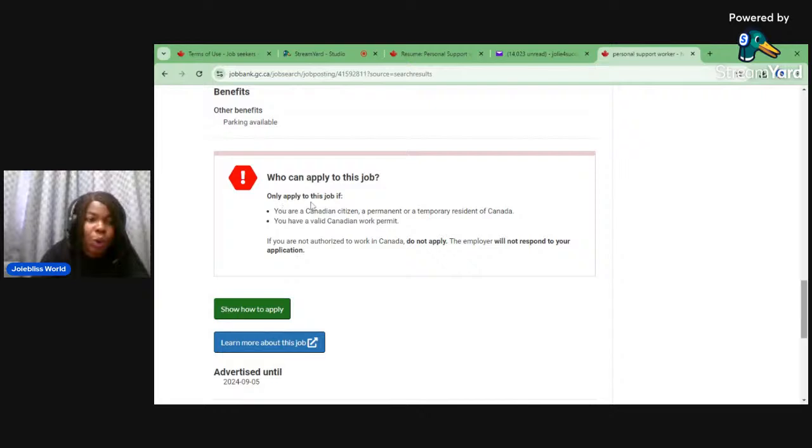Who can apply to this job? Only apply to this job if you're a Canadian citizen, a permanent or a temporary resident of Canada. So this is also another aspect that you should consider. Not every job needs someone from outside of Canada. See what he's saying here. He said if you are not authorized to work in Canada, do not apply. So if you don't have a work permit, you should not apply. But there are some that yes, anybody can apply, because I've seen some, they will say Canadian citizen and permanent resident, but this one is even adding temporary resident.